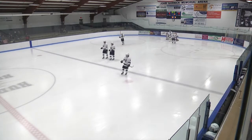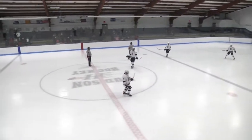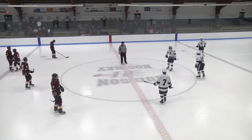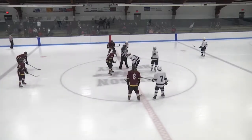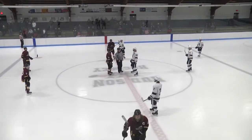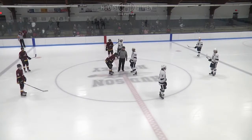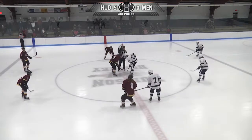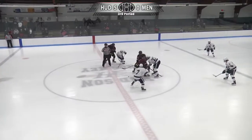Well, rather uneventful, at least from a goal perspective. 1 goal last period. There could have been, again, 3 or 4 more. 5-0 Hudson on top. I didn't check the stat guy, but I would speculate shots on goal right now, Hudson with probably a smooth 30-something. Menomonie probably under 10. Maybe under 5.